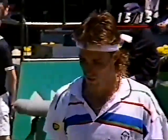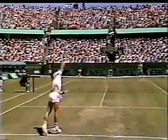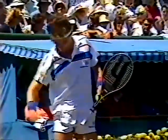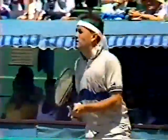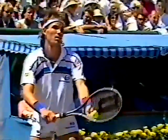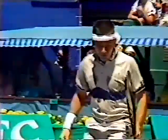Cash shakes his head, he can't believe it. Well, this is what Mikael Pernfors does so well. Straight down the line, just centimetres inside the baseline. But his shots have lost some of the venom that they held earlier in this match. That's 2 out of 2. I take that back.